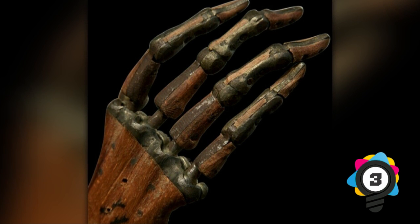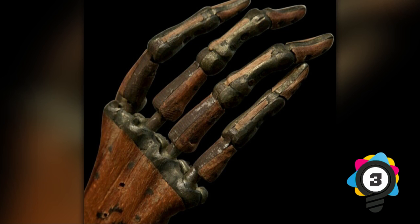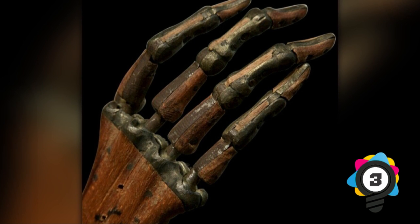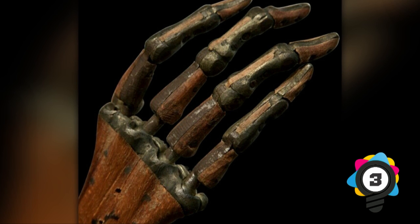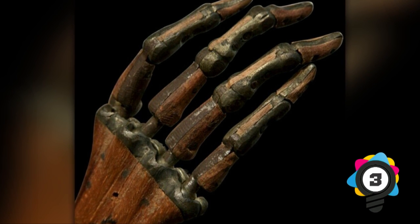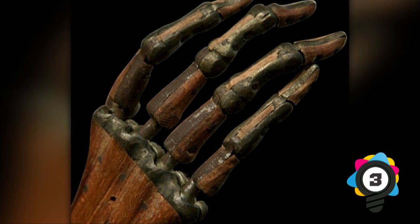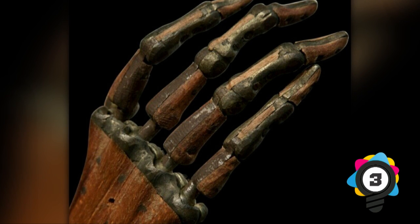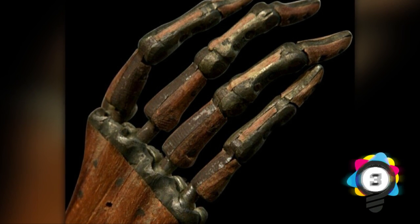Number 3. This prosthetic hand, circa 1800, suggests many advancements in 90 years. Essentially, prosthetics were just fancy sculptures back in the early 1800s. While nice to look at, they provided zero comfort or functionality. In fact, way back then you probably could have just hired the best woodcarver in your town and they could have provided you a decent prosthetic.